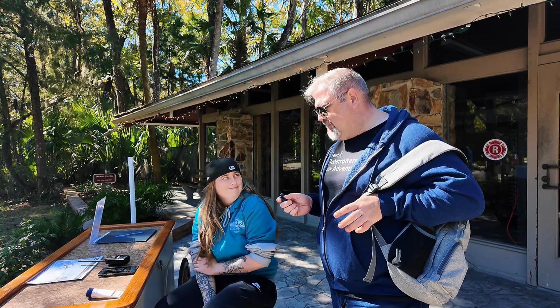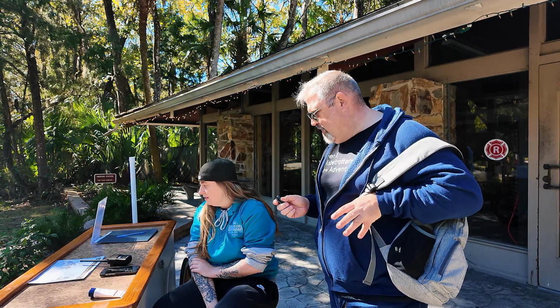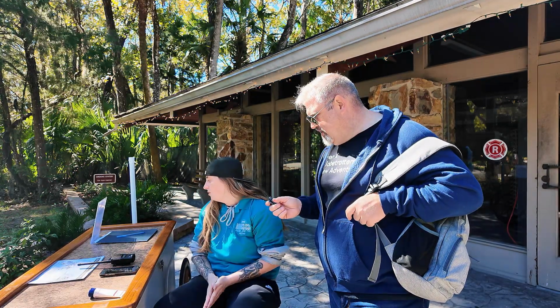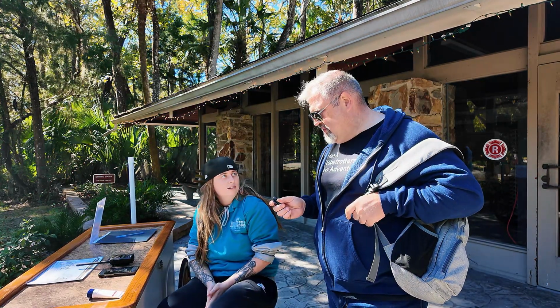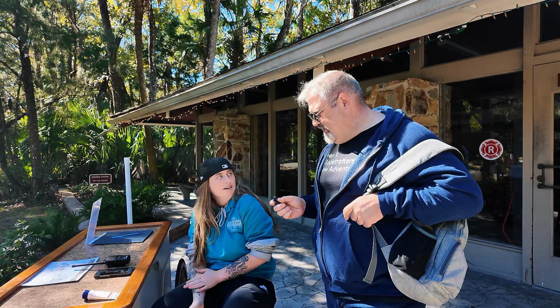Is there a website where anybody can go to check out the park, or maybe make a donation or at least book a reservation? It should be Florida State Parks, or it should just be Ellie Schiller Homosassa Springs State Park and Wildlife State Park.